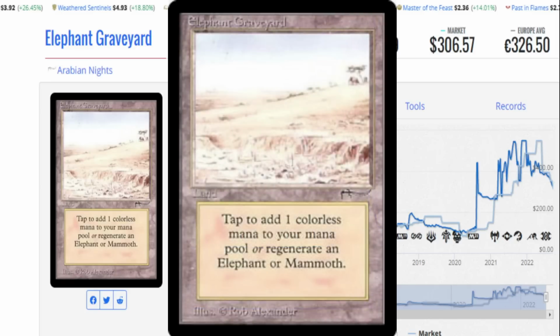All right, it's Arabian Nights. It's really old. Tap to add one colorless mana. So you can use this in any deck. That's great. But if you're playing with mammoths or elephants, you can regenerate them for free. This is better than so many other cards that cause regeneration. You can literally just regenerate a creature. That is something that just cannot be underestimated.